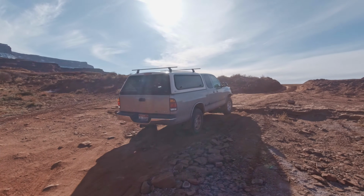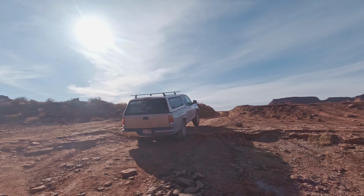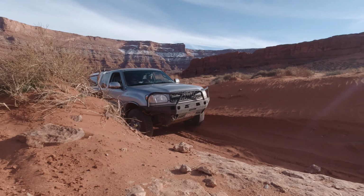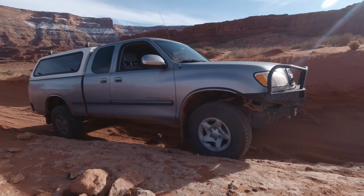A much smaller and easier ledge here. This was an optional obstacle that I took on. I really enjoyed it.